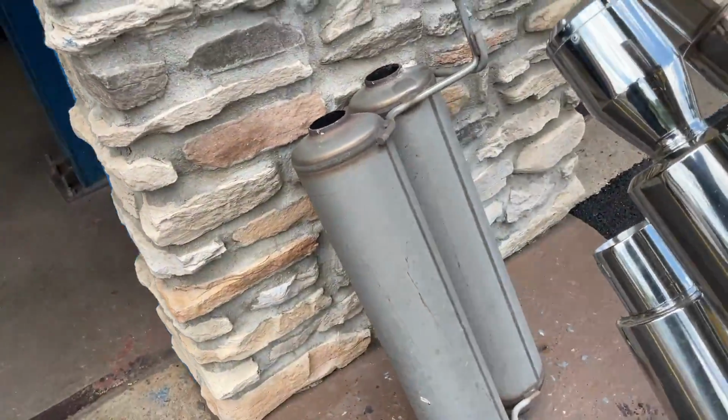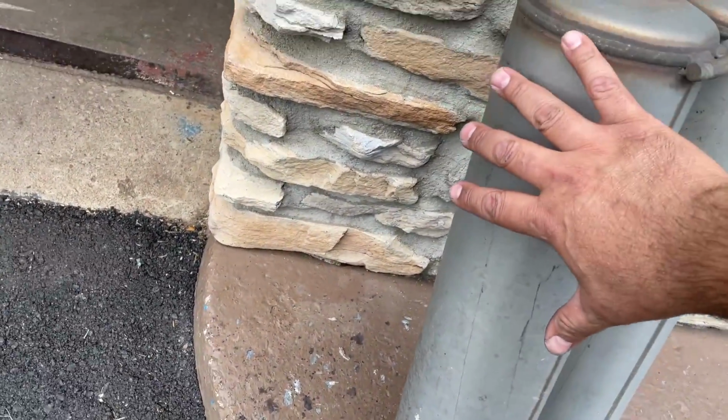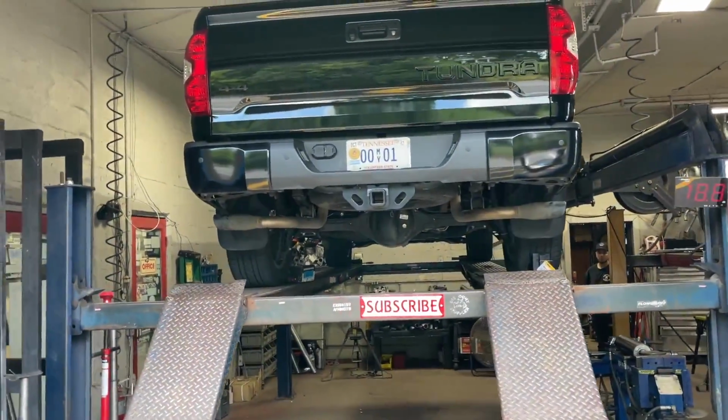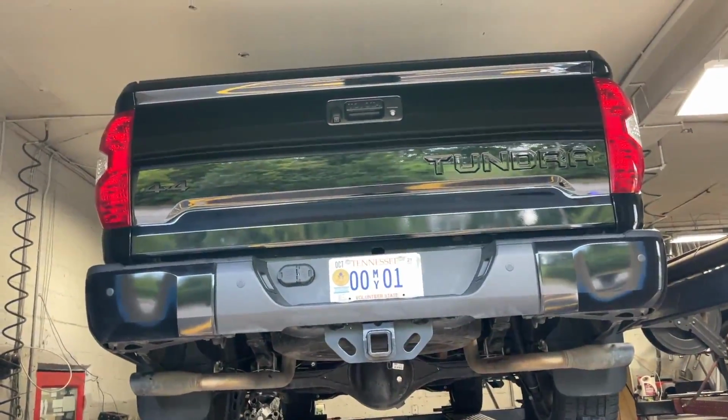Anyways, there's the TRD system. It's a really big system. You guys can see it's huge. Look at my hand. It's bigger, it's like 3 handfuls. And it's a dual system. So we cut that off. That looks a lot better, a lot nicer, and we'll let you guys hear it in a second. It's a lot nicer in tone.